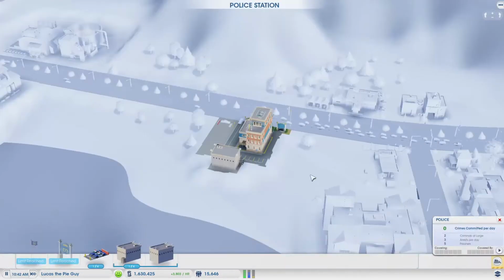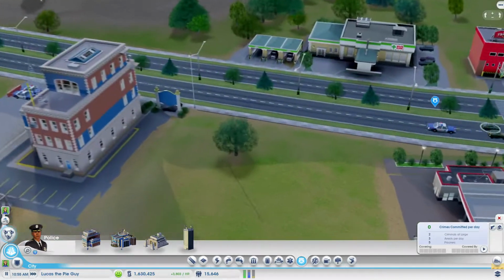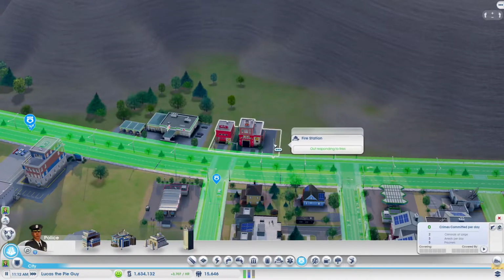Did we ever add a sign and a flagpole to this? We did. Good job, us. I think we added a sign to that. I don't think we ever added a flagpole to here, though. That's a problem. Oh, wait. Yeah, we did. It's right there. Okay.